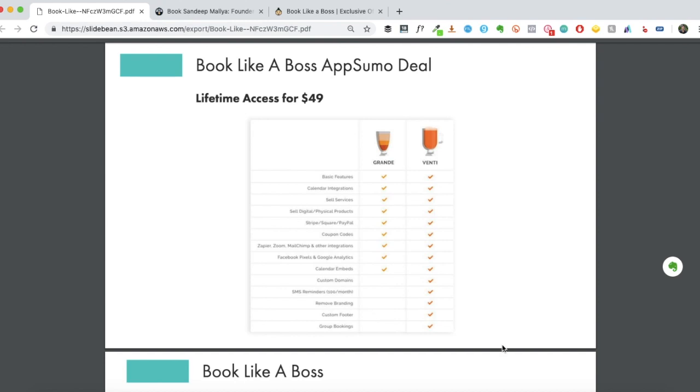If you are looking at Venti premium features like having your own custom domain or getting SMS reminders or even removing the Book Like a Boss branding, then you can stack up two codes and you'll be getting access to the Venti plan. In that case, you'll be paying $98 for the lifetime access, but you'll be getting access to some premium features. I would recommend just going with the Grand plan because I feel it has all the essential features.